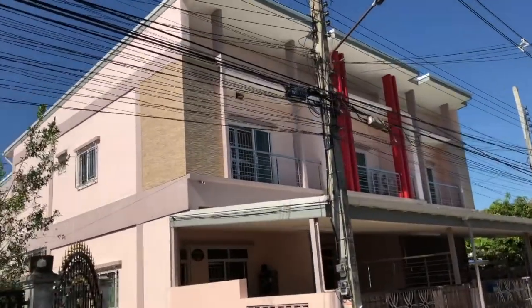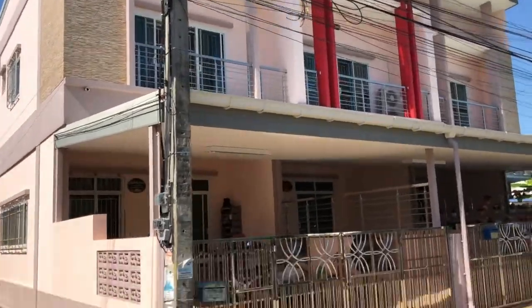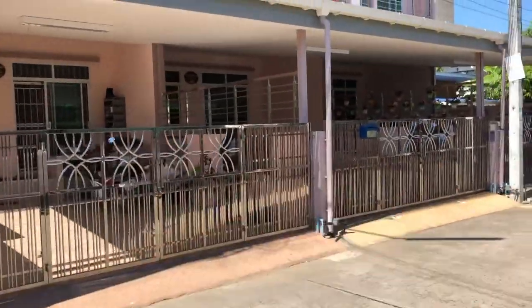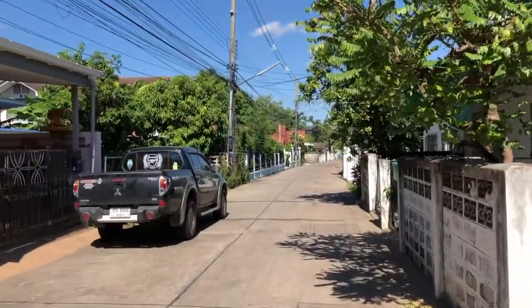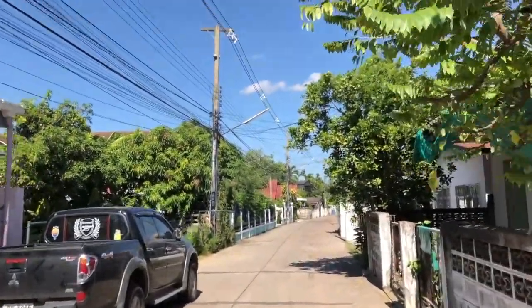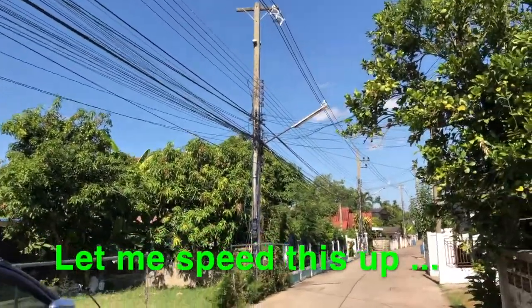This is a newer place that was built here in the last couple of years, I'm guessing. It's got all the stainless steel gates. Got a soy dog coming at me. They love their cables though. If there's a problem, just run a new cable.